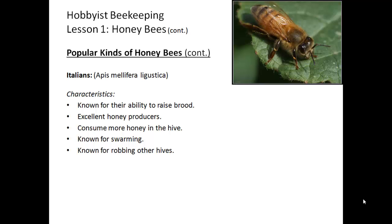However, they will consume more honey in the hive because of their brood rearing, especially if supers are not removed from the hive immediately after honey flow. And we'll talk more about that in another lesson.